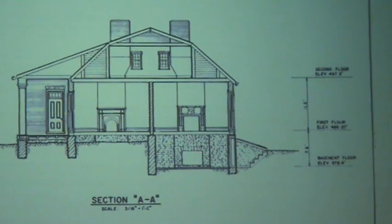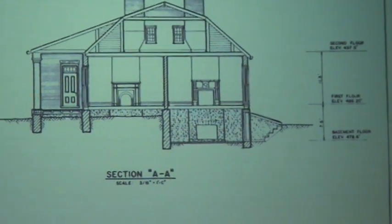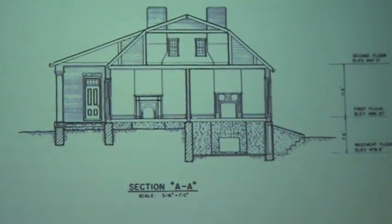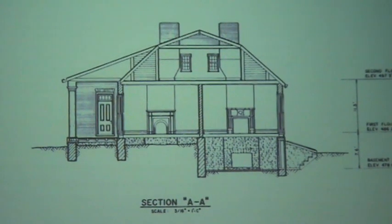There's the basement area. There's where the cooking was done, and in the basement. All right, and there's the visitors' room, guest room that had access only to the portico on that side.